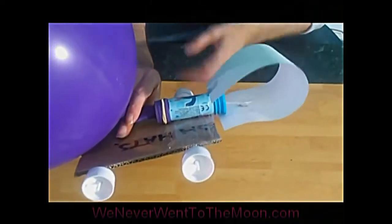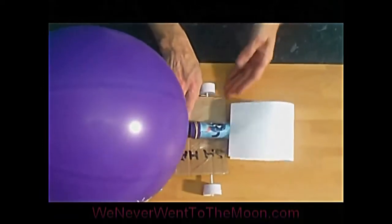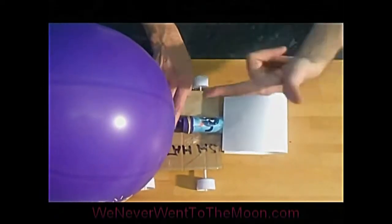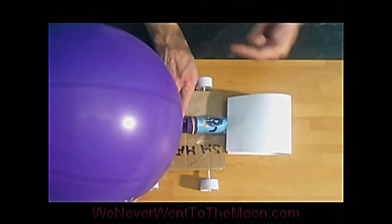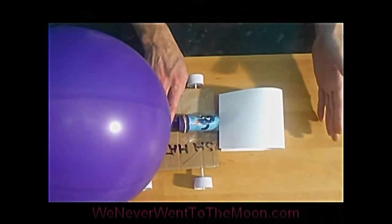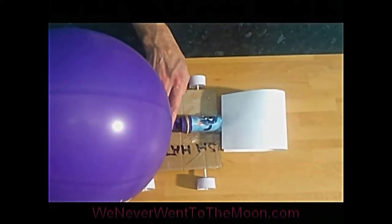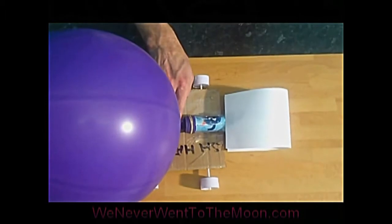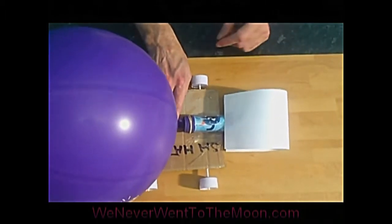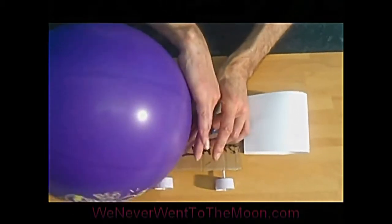Okay, now if the pro-moon landers are correct, in that the air moving in this direction will cause an equal and opposite force in that direction, then it should move. Whereas if I'm correct and it needs the mass of the atmosphere to act against, this shouldn't move, because we've actually diverted the thrust force of the balloon car. So we're going to now put it to the test.